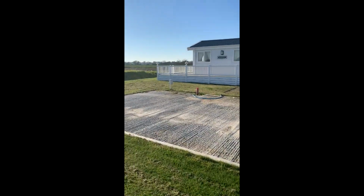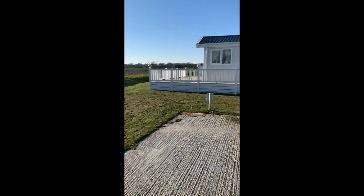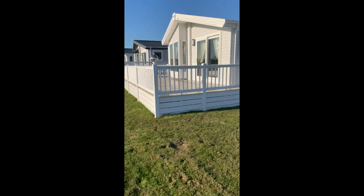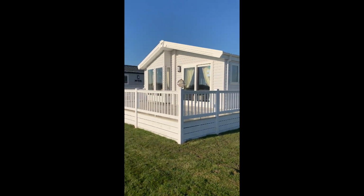So this one over here is a Willoughby Field. This one went for £124,995, completing soon. But it just shows what the end product looks like with your lights on and bits and pieces, so gives you an idea.